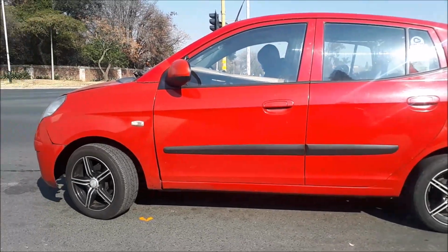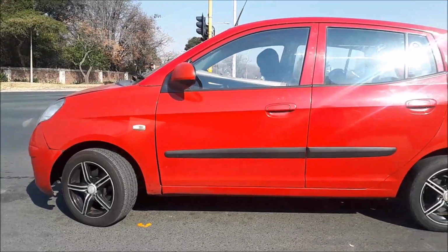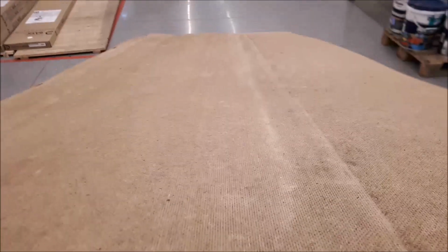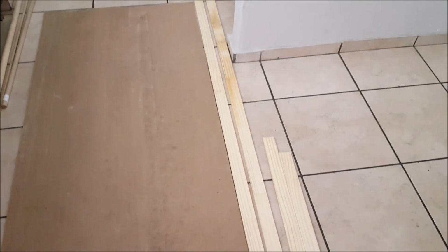My mirror in my brother's car. It was a job and a half to load it in there. I'm gonna continue my shopping. I went to my other favorite hardware store, which is Leroy Merlin, and I got this backboard that I'll be attaching to my mirror. It was very inexpensive. I was so shocked at how inexpensive this was, and this will be our material basically.